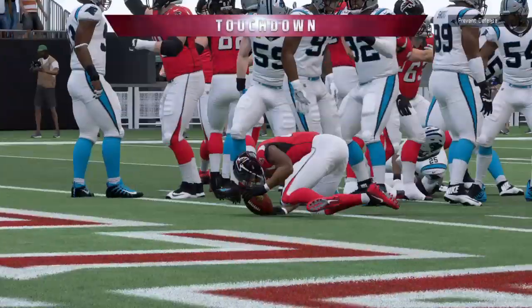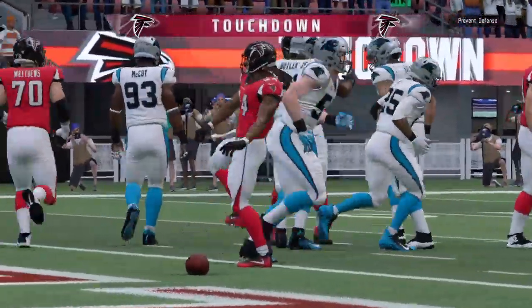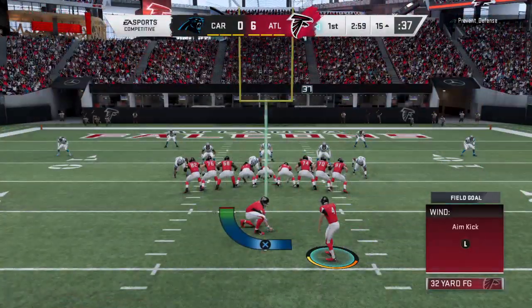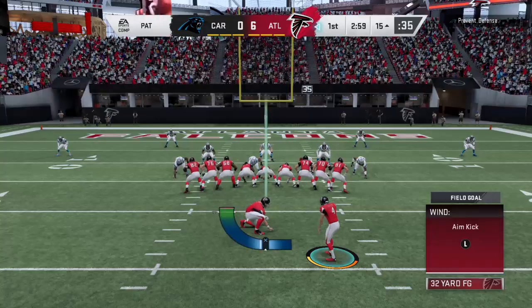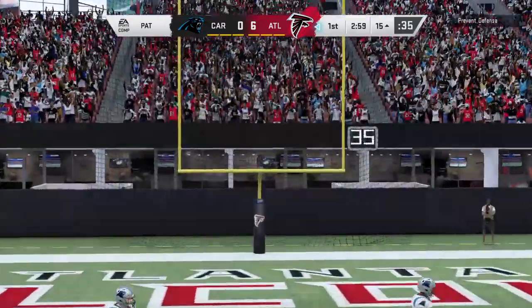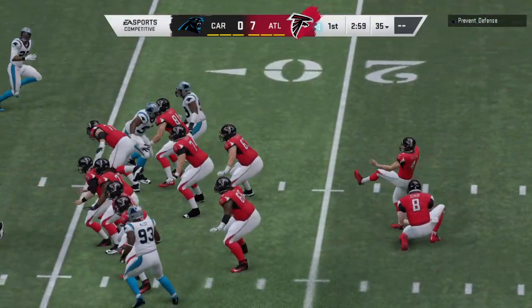And he will fight his way into the end zone for a Falcon touchdown. A 2-yard touchdown run. And the Falcons take it all the way down the field and score on the opening drive. Tavecchio good on the extra point. And that makes the score 7-0.